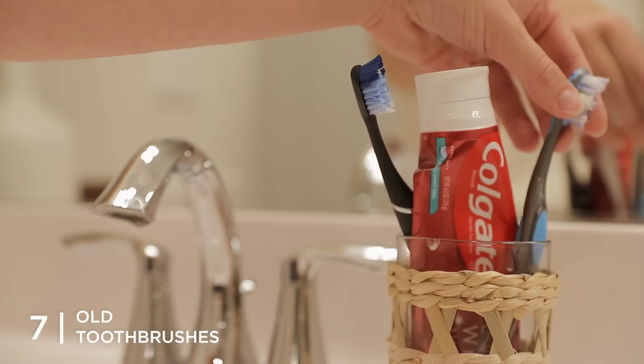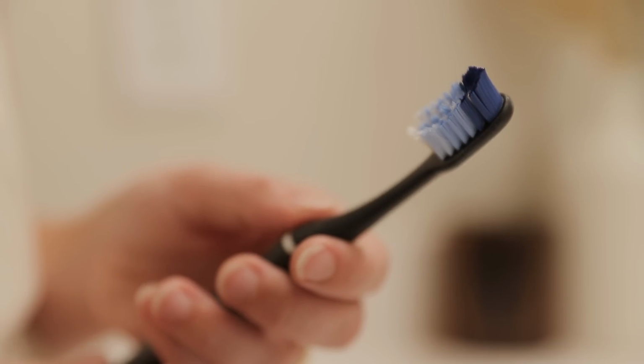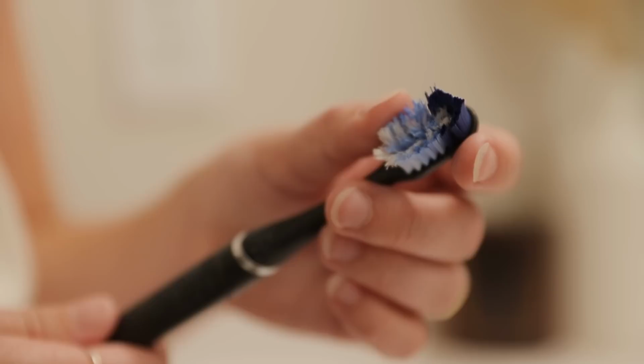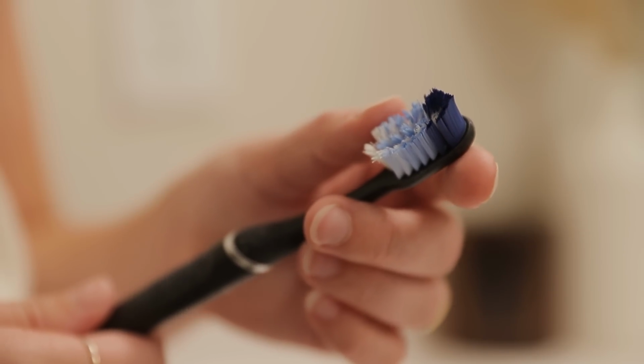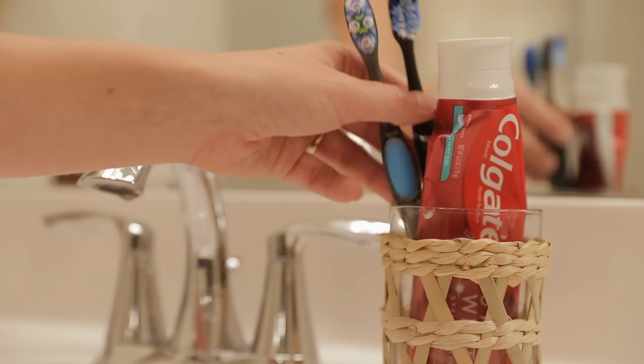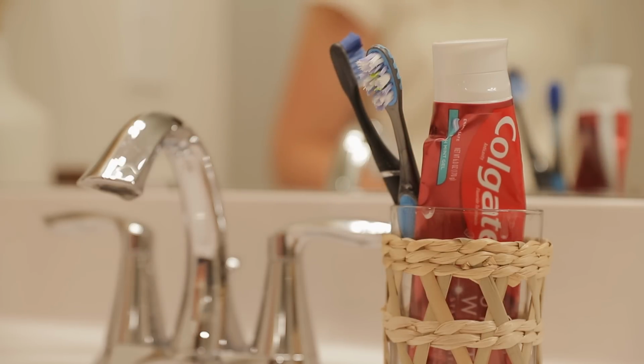All right, the number 7 is old toothbrushes. And I always like to say with this one, you only need 2. One for brushing your teeth and one for cleaning. If you have multiple old toothbrushes hanging around, not only can that add clutter, but it's also a bit confusing too. Then while we're on the topic of toothbrushes too, check the one that you're using on a regular basis. Toothbrushes need to be switched out every few months as the bristles wear out. So if you're noticing the bristles are really frayed in your current toothbrush, it's probably time to replace it.